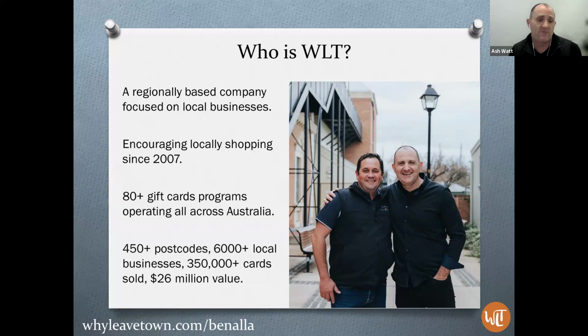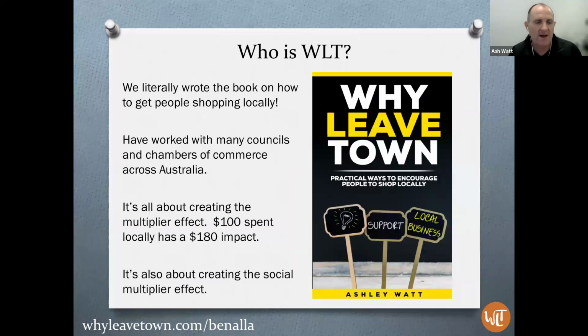So at the moment, we've got coverage of around 450 postcodes, and over 6,000 local businesses are involved. We've sold over 350,000 gift cards, to the value of around 26 million. So that's 26 million that's gone back into local businesses in the communities that we support. So that's a little bit about who we are.